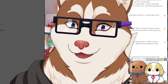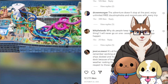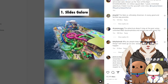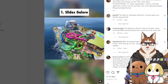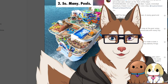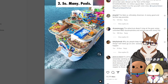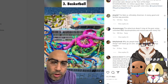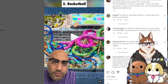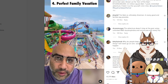I don't trust that at all. There are four things. Look how much this looks like it was AI generated. Yeah. We like about Thrill Island: we like all the slides. Uh-huh. Going down the slide is a top five human experience. Sure. We like that there are seven pools. I don't trust being in the pool on the ocean. I don't know, maybe it's just me. We like this court. We didn't know playing basketball at sea was an option. And we like that it's the perfect vacation destination. There's something here for everyone in the family.